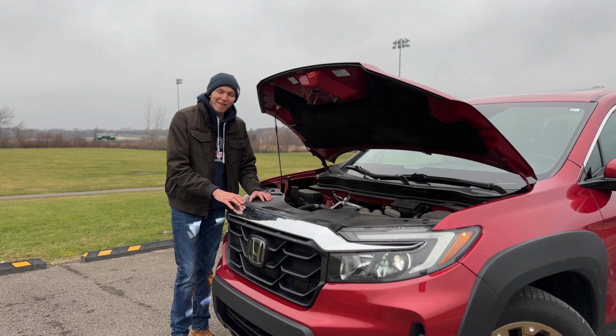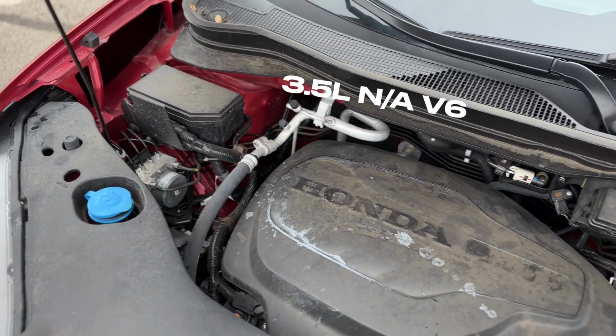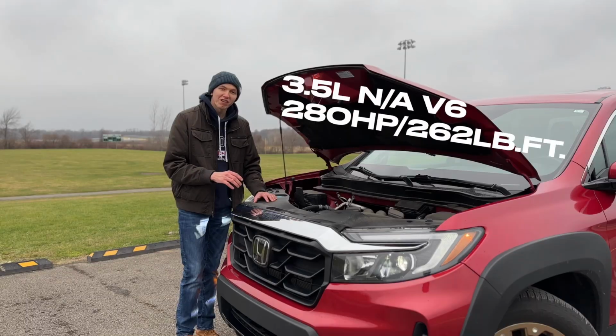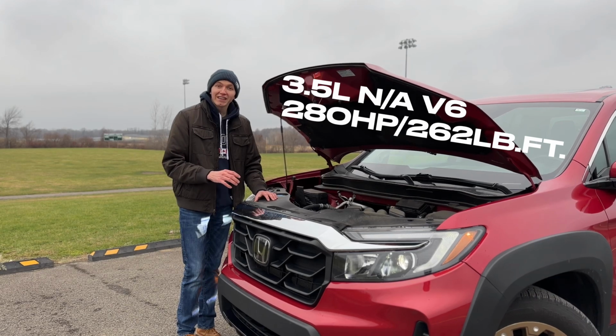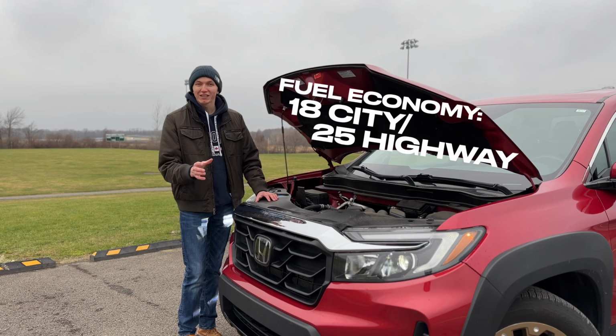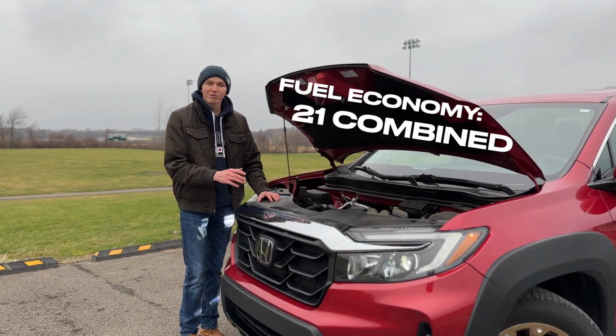All right, so now that we have finally gotten the hood of the Ridgeline open, you will see that the 3.5 liter V6 below the hood puts out 280 horsepower and 262 pound-foot of torque. That's all routed to a 9-speed transmission, so thank God we're not having to put up with a CVT transmission quite yet in a vehicle of this size. So that's really nice to see.